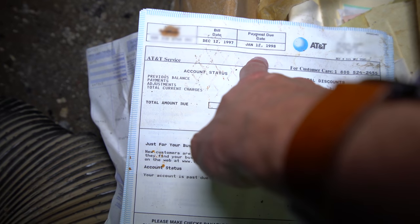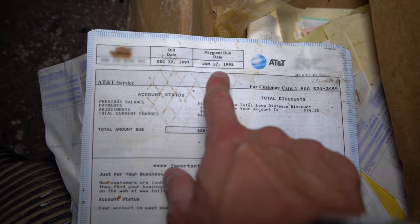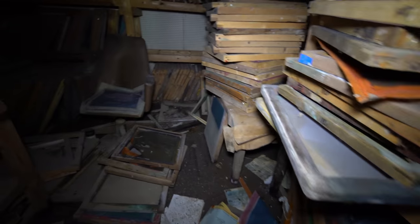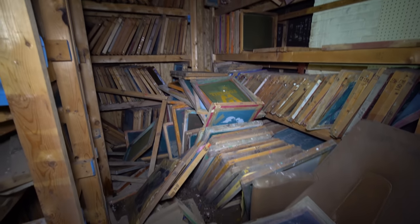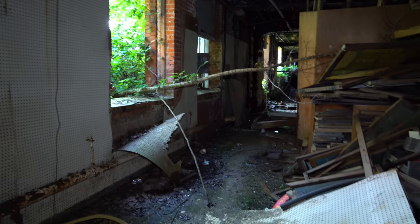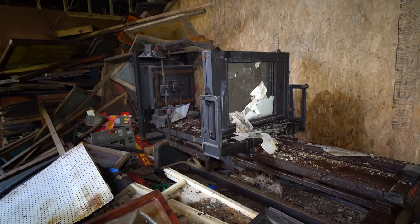My God. January 12th, 1998. Oh, wait, no. Bill date, 1997. Jeez, this is crazy. Look at the printing press here. Or printing machine, actually.